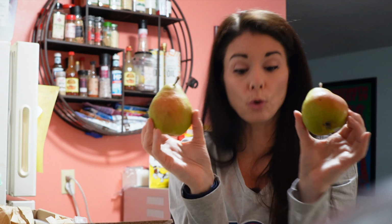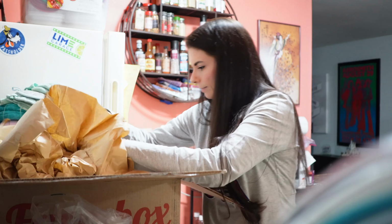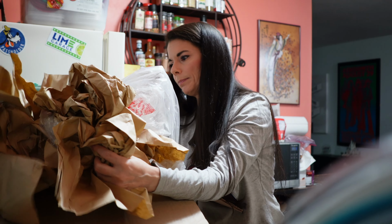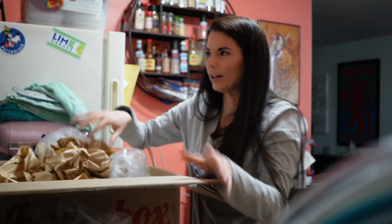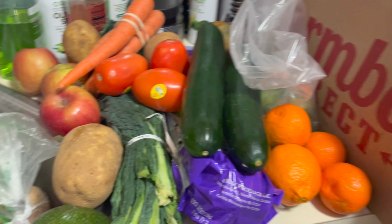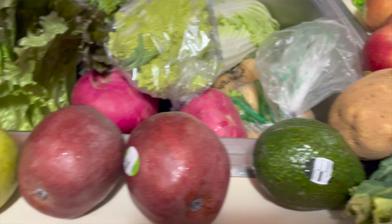And then we've got some more green pears. Wow, Colin's gonna love the pears. Did I get everything? I did. And the ice pack's on the bottom. So that is everything from Farmbox Direct. It actually looks really good. Everything from Farmbox is on the counter here, and it looks good.